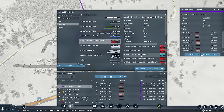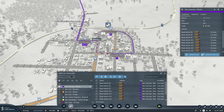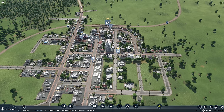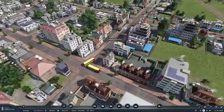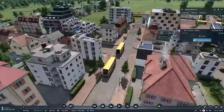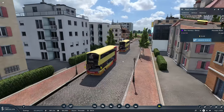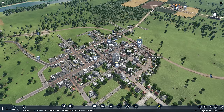Maybe we'll put something else on. You see, this is a street deck. Or a sweet deck. There we go. We'll have East Yorkshire. There we go. Capacity is absolutely mental now. That's the Hornsey to Ellerby, the Hull to Ellerby. Nah, it's fine. I wanted to keep the Enviros, but they're not very practical, are they?